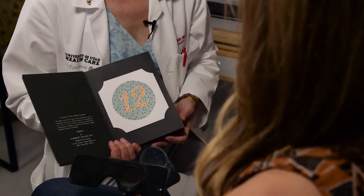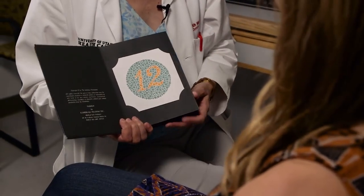All right, so the next thing we move to is color vision testing. Some people use the Ishihara color plate, some people use the HRR color plate. There's a variety of other ones. I happen to prefer the Ishiharas. You stick with what you're trained with. So why don't you hold that up again so you're looking with your right eye.